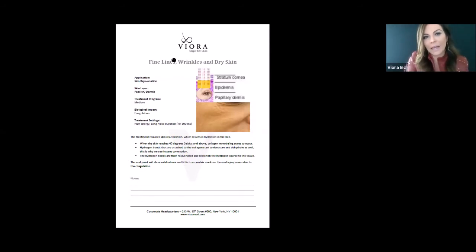Now, if they have fine lines, wrinkles, or dry skin, because it also helps with overall dry skin, which is great. And the reason being, I'll point out this bullet point down here, is that the hydrogen bonds that are attached to the collagen are able to denature with this higher heat. And then when they denature, we get an instant contraction, but the hydrogen bonds then rejuvenate and replenish the hydrogen source to the tissue. So that's a really great advantage, because there's so many people with dry skin that you can help them as well. And typically people with really dry skin prematurely age too. So if they have really dry skin, they're most likely going to have the fine lines and wrinkles. So the application you're going to want to target is overall skin rejuvenation.